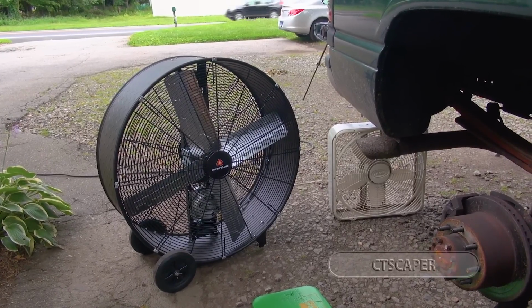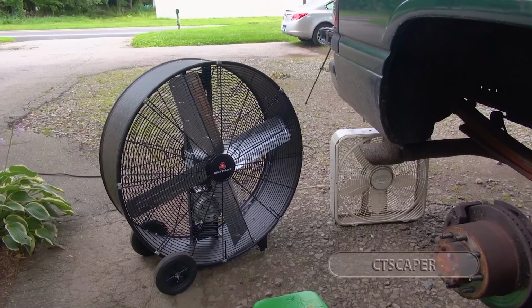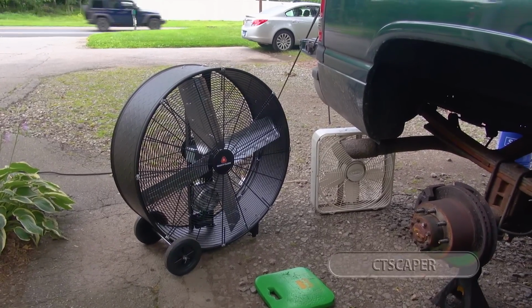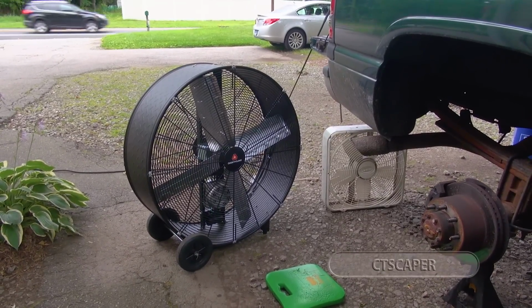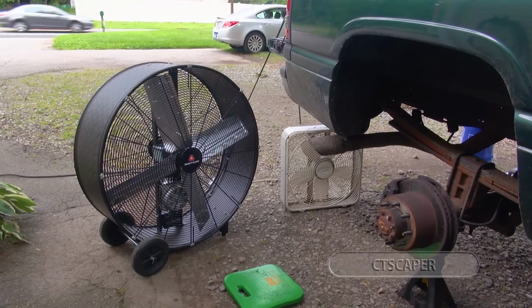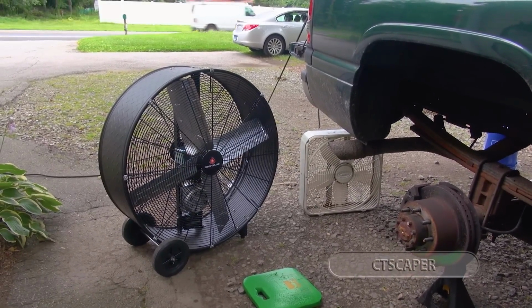$169.99, and then they had a 42-inch fan, which was $199.99. I was torn between the 36 and the 42, and the 42 was just huge. I mean, if you need the flow, get it. The 42 was almost awkward to move around.